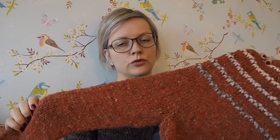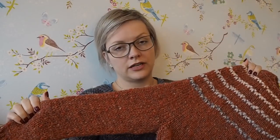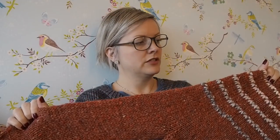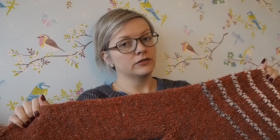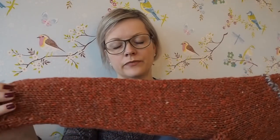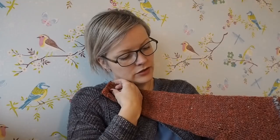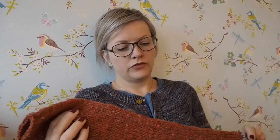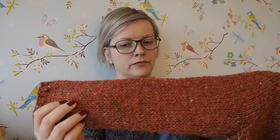Yeah, so I have used two yarns held together, and the main yarn, which is the thicker one, is Pickles Tweedy. And it is in the Tegelstein colorway. And I held that yarn together with one strand of Holst Super Soft in a reddish brown color. They matched really well.